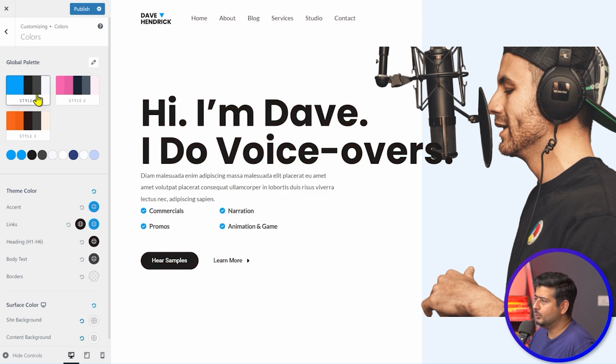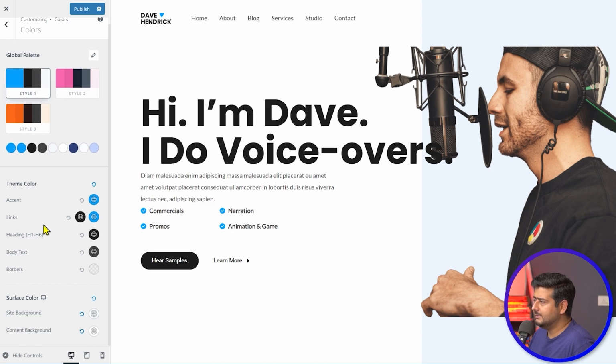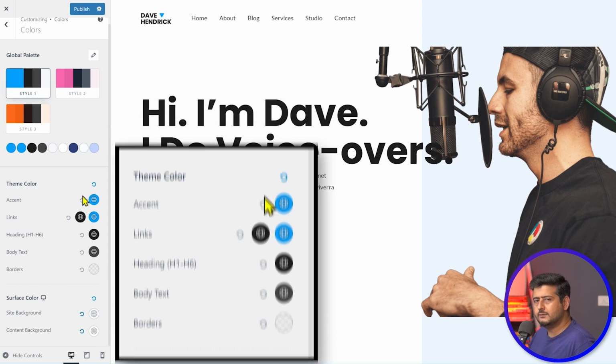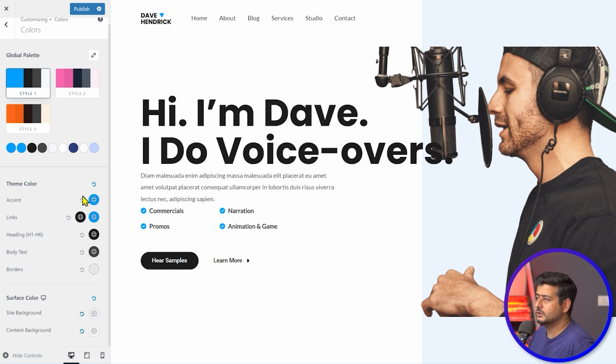If I go back to the blue one, this area which you see here represents all the colors in this palette. And if you look at the theme color options here, you'll see a globe icon inside them. The globe icon represents that these colors are simply referencing these values, which are called global colors. Why this is important is that if you customize the colors here, all these colors everywhere on the site will automatically change. So it gives you a central location to change all the colors on your site.